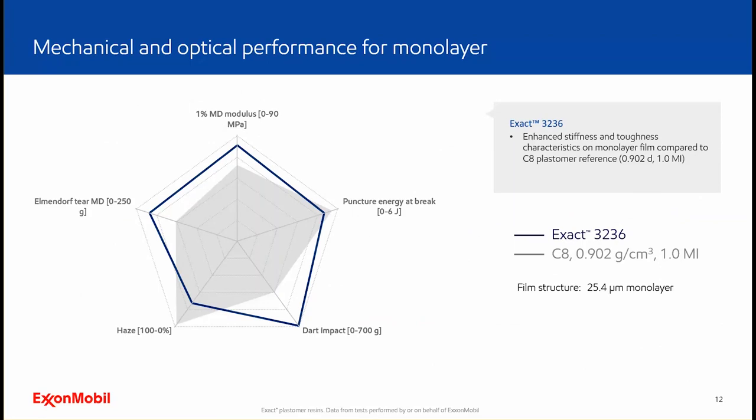We come then to the mechanical and the optical performance for the monolayer data. The dark line is the EXACT 3236, while the gray filled area is the reference. Performance is better when the value is more outwards of the spider chart. EXACT 3236 has enhanced stiffness and toughness compared to the C8 plastomer reference, which you can see by the improved MD tear at the top left, the 1% MD modulus at the top, and the dart impact at the bottom right.